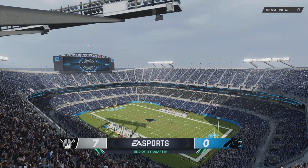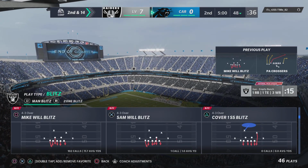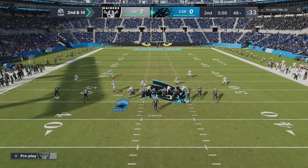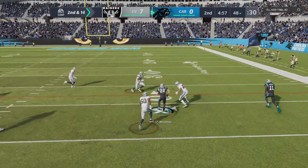After one, 7-0 on EA Sports. Raiders 7, Panthers nothing. So after the sack here, 2nd and 14. Another try after the first down sack.